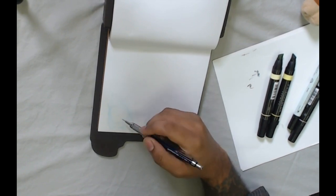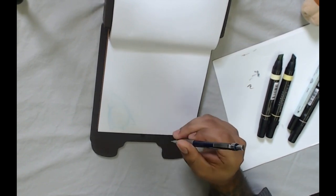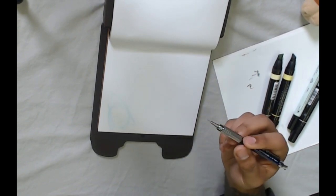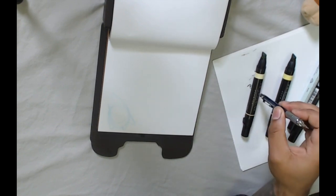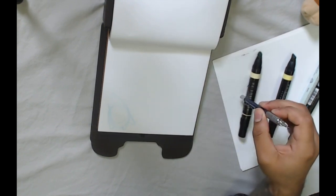Jonathan, what kind of pencils are you using right now? This is just a colored pencil. Oh, just for sketching. That's cool. I'm not sure if these are different colors. Okay.